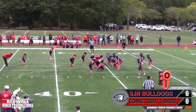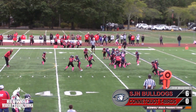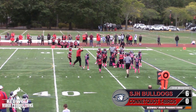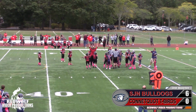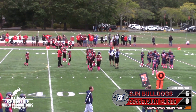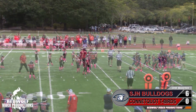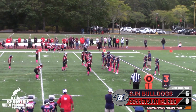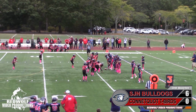Still spotted on their own 35-yard line. Quarterback Tyler Conzo settles under center. 2 backs in the backfield. Fumbled the handoff. Waiting to see what the refs say. Possession is retained by the Bulldogs. A 3rd down coming up. Short loss on that fumble. 3rd and 11 for the Bulldogs.